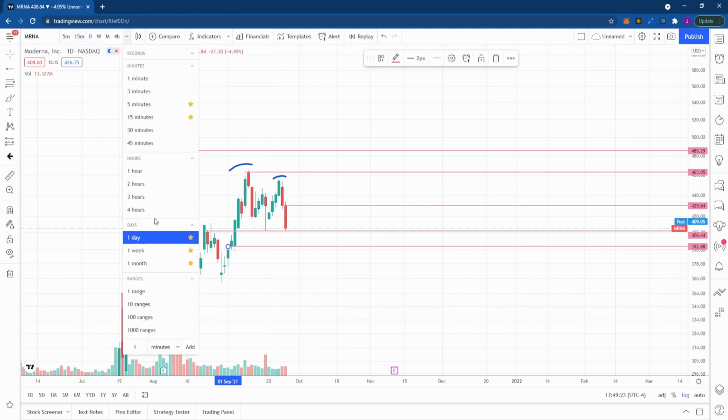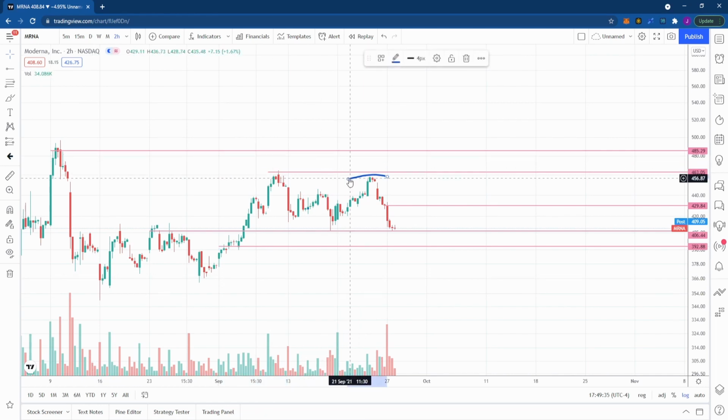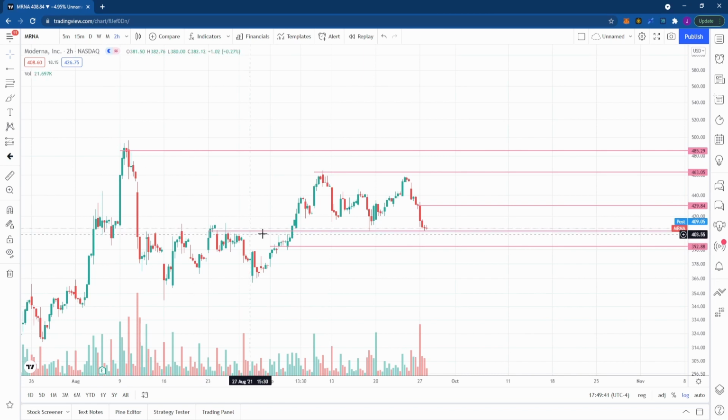So maybe let's take a look at a 2-hour chart. Can we see anything different here? That looks about right. So yes, I identified these two tops, but you can see that this is why we're saying this area is important, because there was resistance in the past. So again, if we start closing below this line, it is trouble for the bulls, and we're looking to test 493. So we'll see.